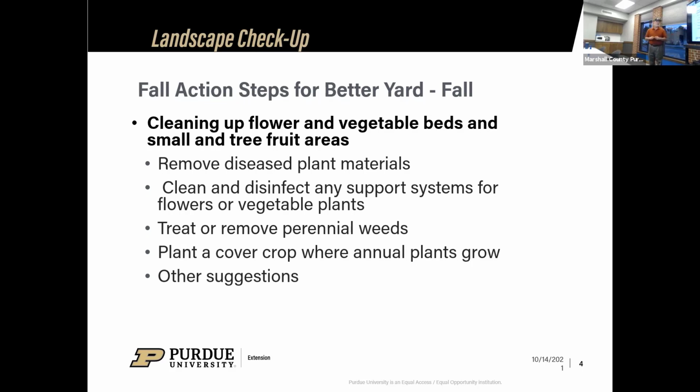Treat and remove perennial weeds. Plant a cover crop in annual beds that aren't growing in the wintertime, to have something growing there instead of weeds. That's why we plant cover crops, to build the soil with new roots going into it. But also you can get a lot of annual weeds growing in it that may not be good for the site. Do you guys have other suggestions?